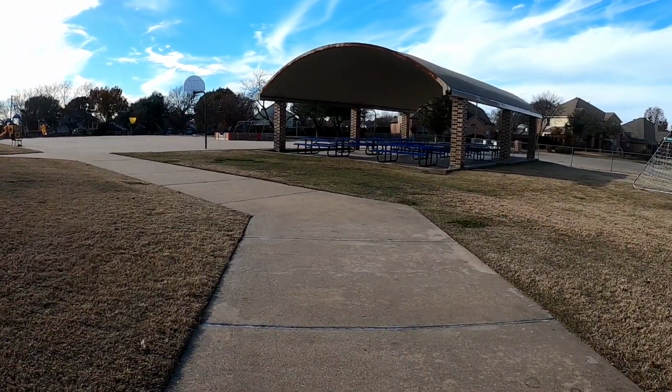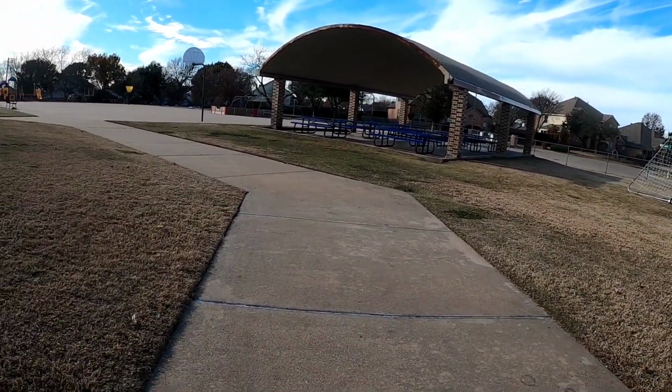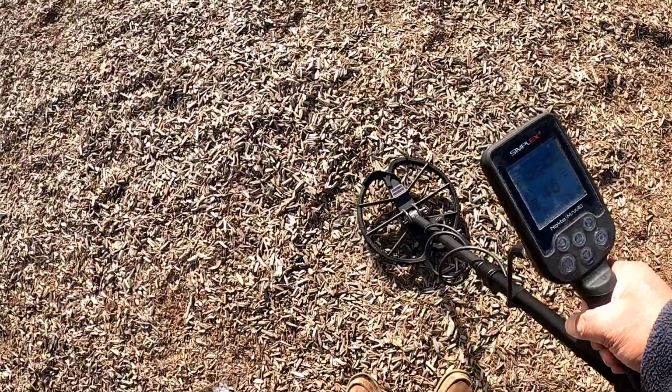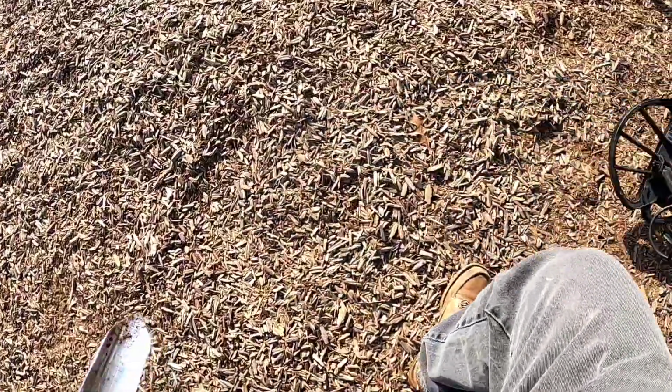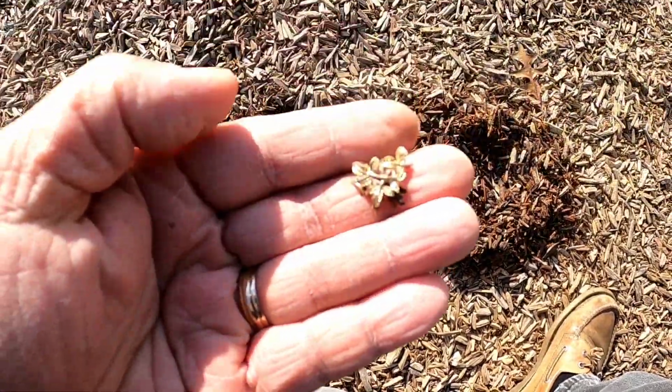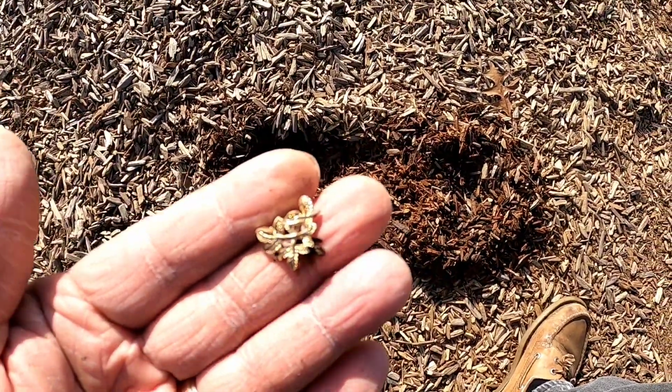All right, here's a place I haven't detected in a good while. It's been closed, but luckily the gate's open now, so let's see what happens. Okay, here's a 46, 4650. Let's see what that does. Oh, here we go. Nice. I don't know what it is. Something got broken.